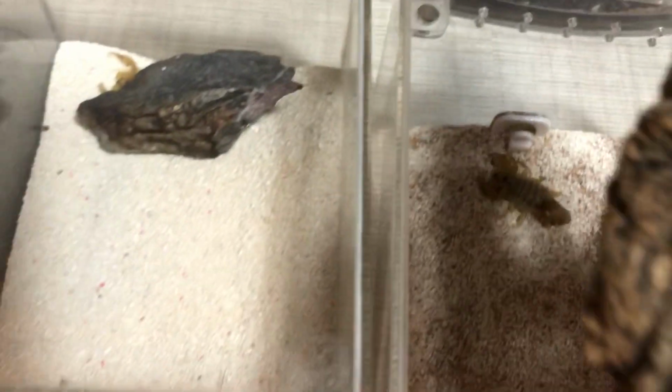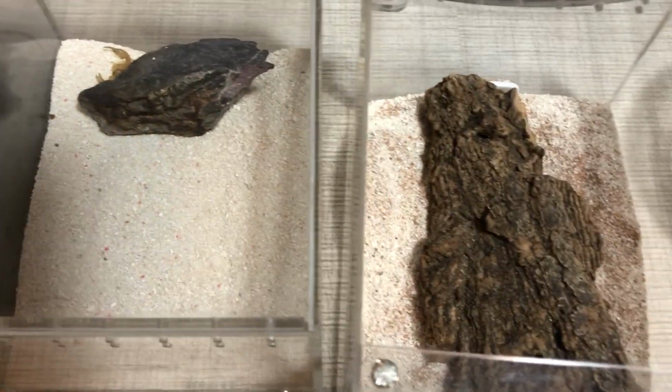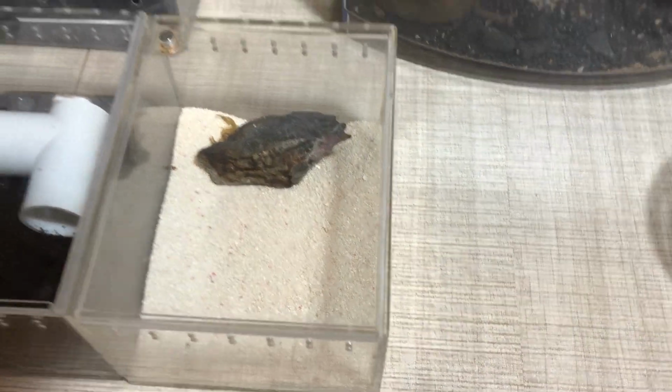So I'm not going to disturb her too much. Just going to put her back inside her hide. Don't really want to disturb her. Alright. Moving on to the next one.